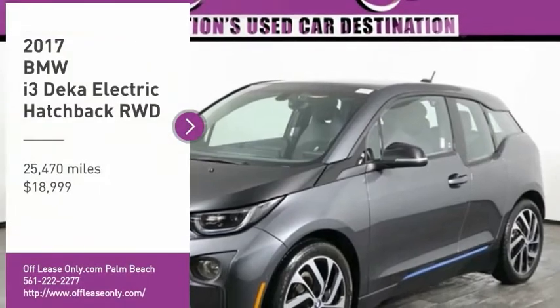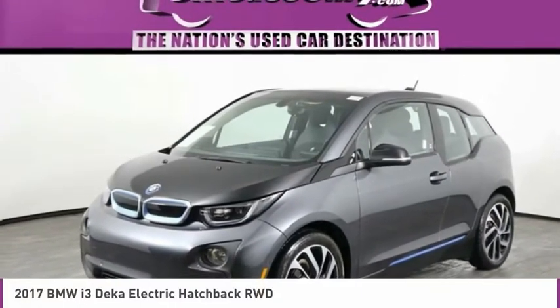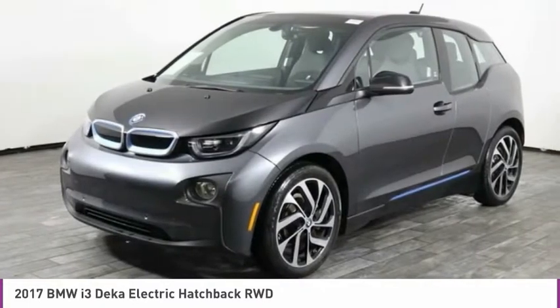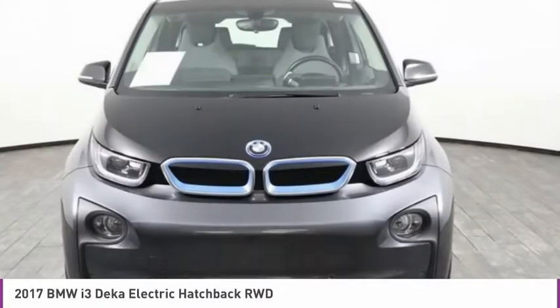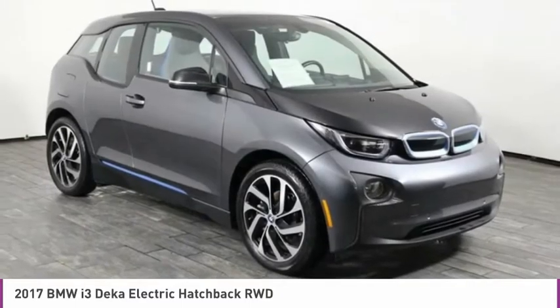Stop by and take a look at the 2017 i3. BMW i stands for innovation. With its visionary design, the BMW i3 defines the automobile of tomorrow.